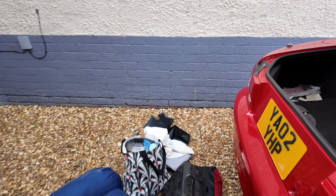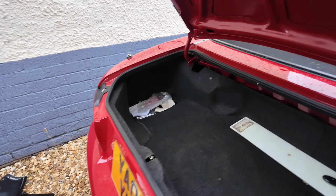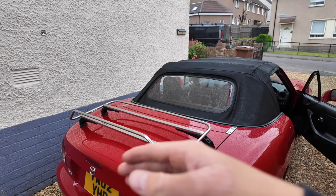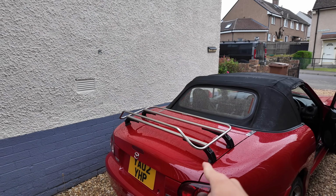I need to try my best at fitting all of this stuff in here, and that's even without any of Amy's clothes, so this is going to be quite the task, but I'm sure I'll get it. If worst comes to worst, I did add the boot rack as well, so we can always bungee cord stuff onto there. But hopefully we can get everything in the boot. Let's do this.